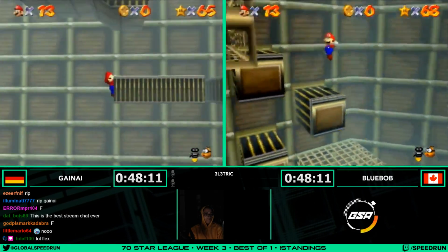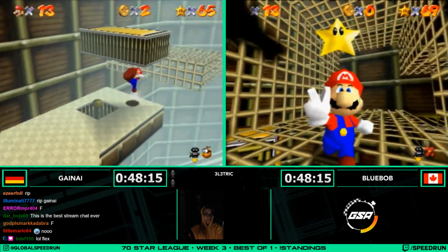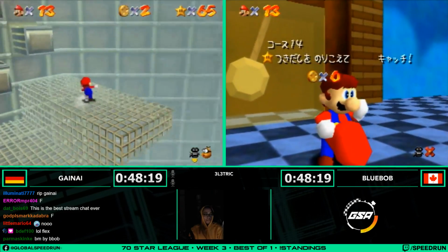Now, time jumps on moving bars from BlueBob here. The bars aren't moving, but Mario sure is, as he gets very clean execution there. And Gainai's going up for the same star as well.